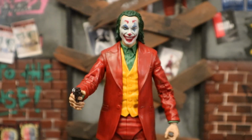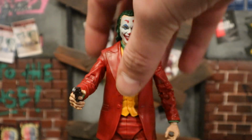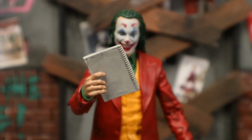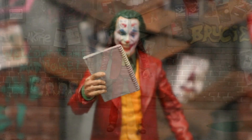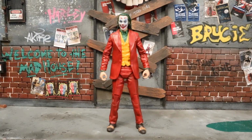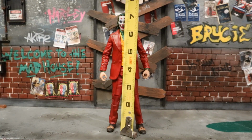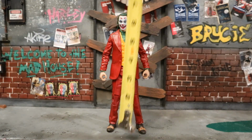Here's the Joker holding the pistol, pointing it right at you. And here he is holding and reading from that notebook. Now that we've taken a pretty good look at the figure and his accessories, let's check out his height. From bottom to the top of his head, standing right at 7 inches tall, which can translate to about 18 centimeters.